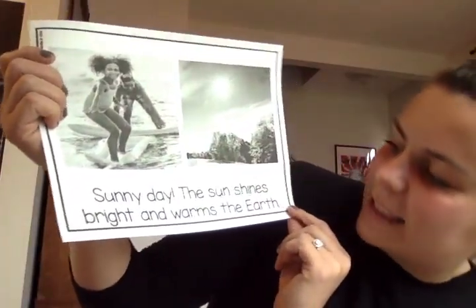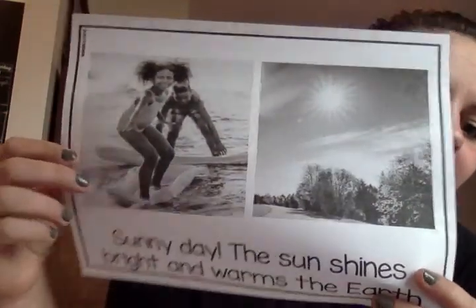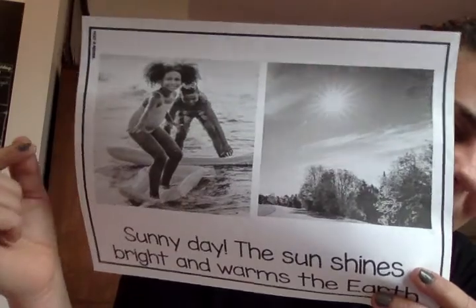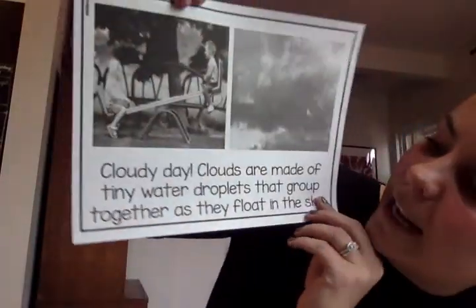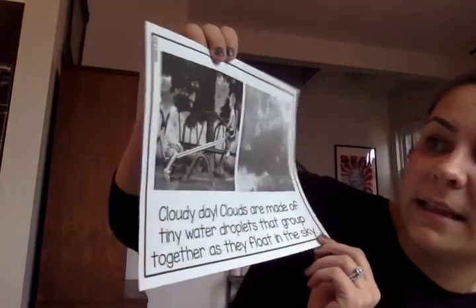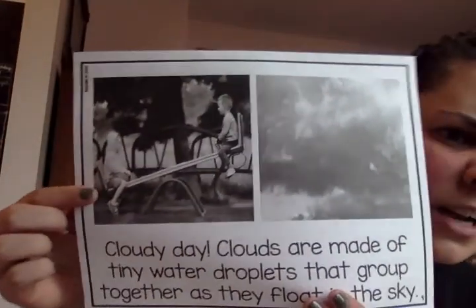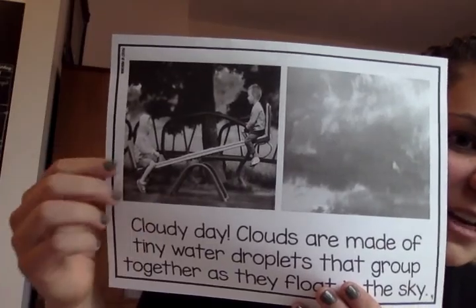Sunny day, the sun shines bright and warms the earth. Wow, that's a beautiful sunshine right there. And they look like they're having fun. Maybe they're at the beach, swimming in the lake. Cloudy day. Clouds are made up of tiny water droplets that group together as they float in the sky. Cloudy day, so a lot of clouds, but there's not rain coming down. Wow, and she's got her hood on. They look nice and bundled.